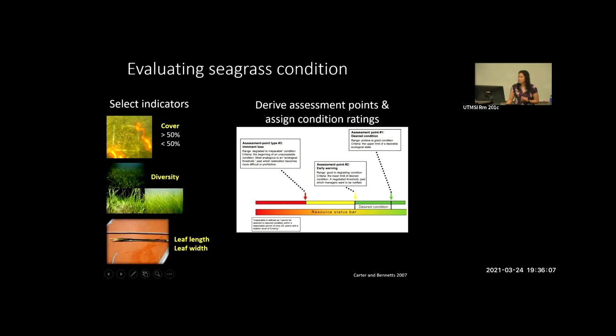And then you have poor, where it is severely degraded, might be imminent loss, depending on maybe the disturbance type. If it's natural, it might come back over some time. If they're chronic stressors, maybe of water quality, then that might be a more severe issue.